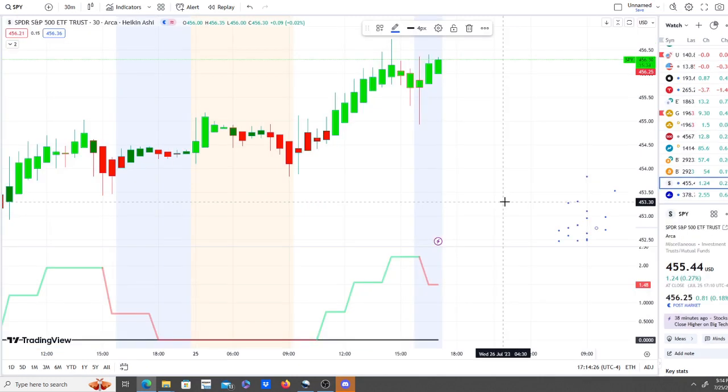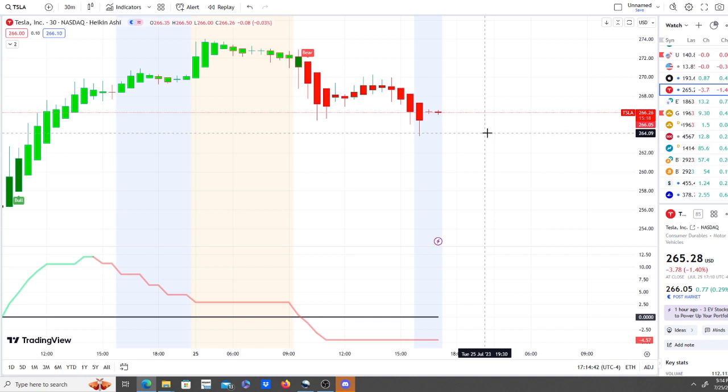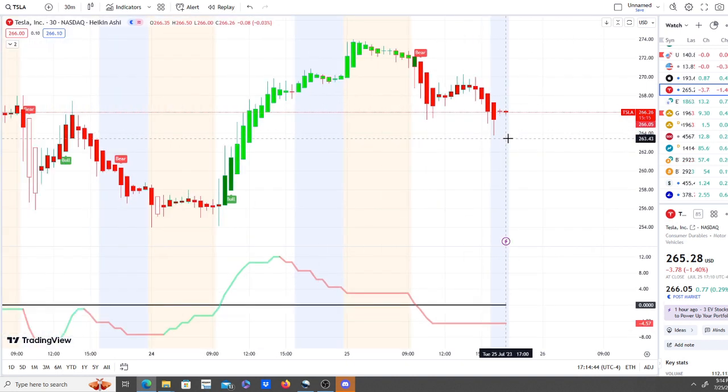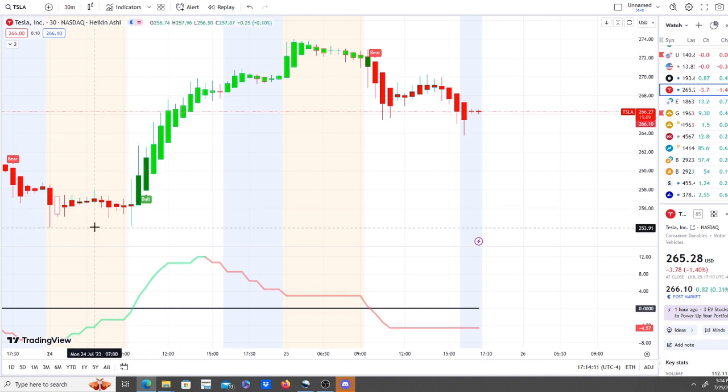If you take a look at Tesla too, it sent it out at around the $256 area, and Tesla went to highs here of nearly $270 in the last 2 days. And it was sent out yesterday in the pre-market, right around this area, and the full move.